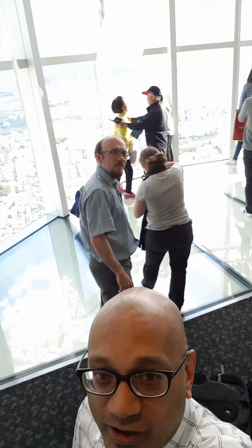The glass floor. It is insane. I have a little bit of vertigo. I'm not afraid of heights, I just got a little vertigo. So I'm not going to be able to look down, but I can definitely walk on it with the camera on, right? So I can do this.